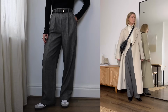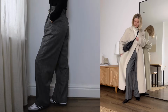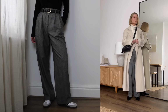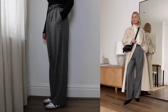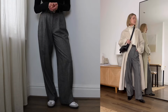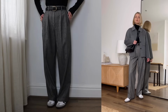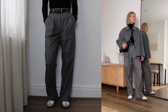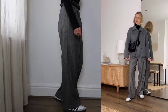I really love the subtle check design of these and the turn up cuff at the bottom. I've been styling a lot of trousers like this recently, and they style so well with all the shoes that I've got in today's video. So my boots, my ballet flats, even slingbacks for a formal look, and your trainers too. They're also such a great length for petites, which I'm so happy about. I'm 5'3" and I can wear these with my trainers and also with a little heel too.